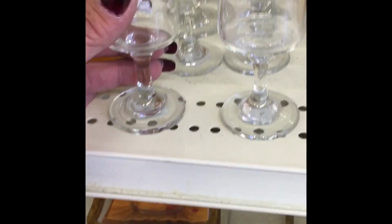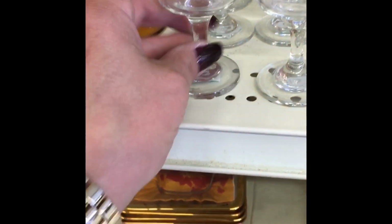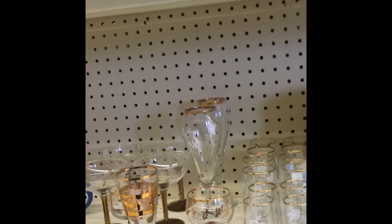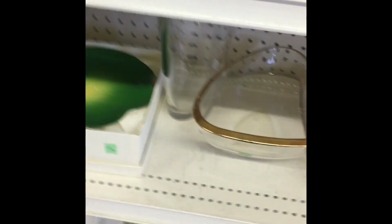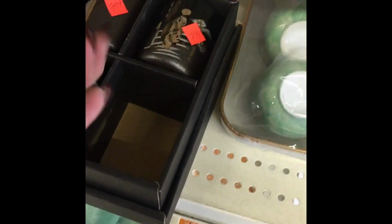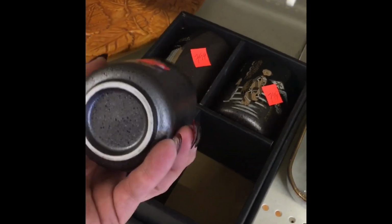I was just looking at various things that caught my eye that I thought were cute, or maybe had some kind of a marking or design or initial or signature somewhere on the piece. Some of the gold-plated stuff was quite chipped. This was a cute little Asian tea set or a cup set.